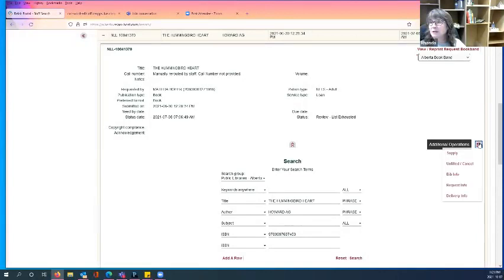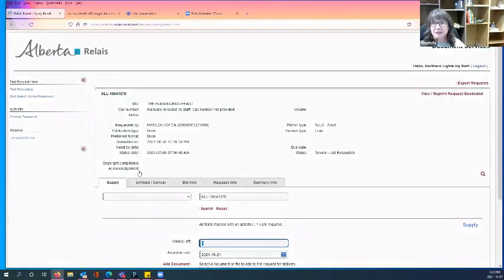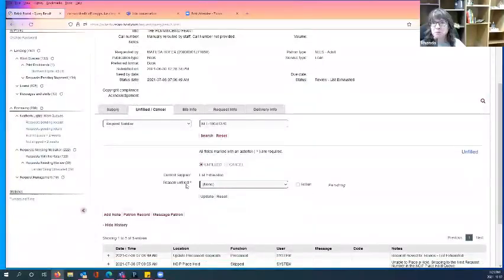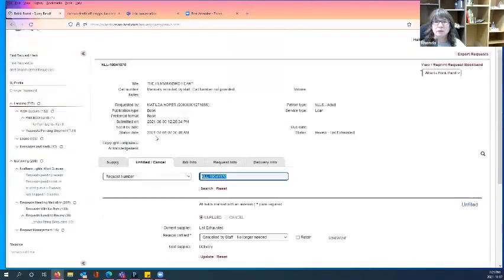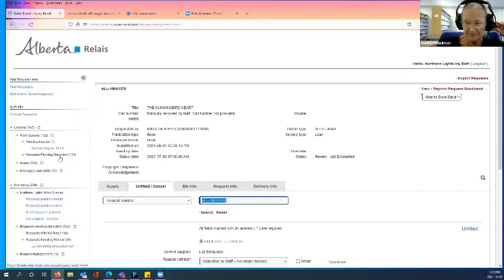I can show you this. With that one, because it is now unfilled, we're going to cancel it. So I would go to cancel, unfilled. The list was exhausted and it was canceled by staff, no longer needed. And then we just update it. And that will take it off there so it won't keep coming back on. So thanks for that one.